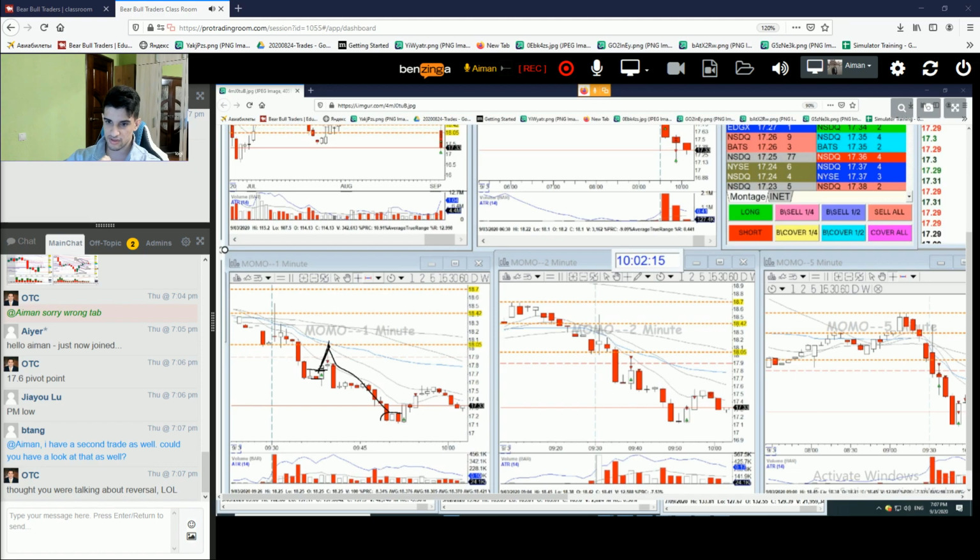Now let's take a look at this one. This right here, I'm not sure how you could catch it. Can you explain to me what you saw right there? I see that you got it on a new 2-minute high after this candle, and this is the reverse candle. Did you take it mainly on the 2-minute chart?